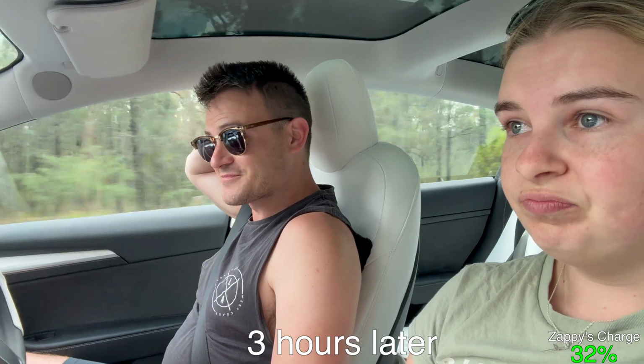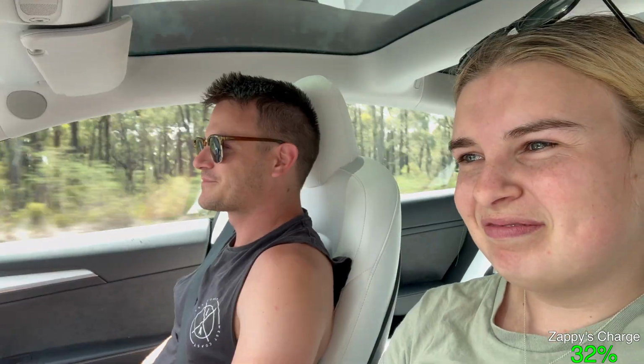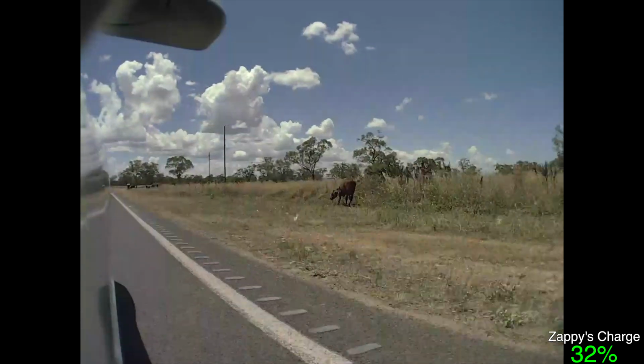So, what's happened in the last 3 hours? Nothing. Yeah. It's just nothing but trees. More trees. Although we did see cows on the road. That was very interesting. I've never seen a cow crossing before.